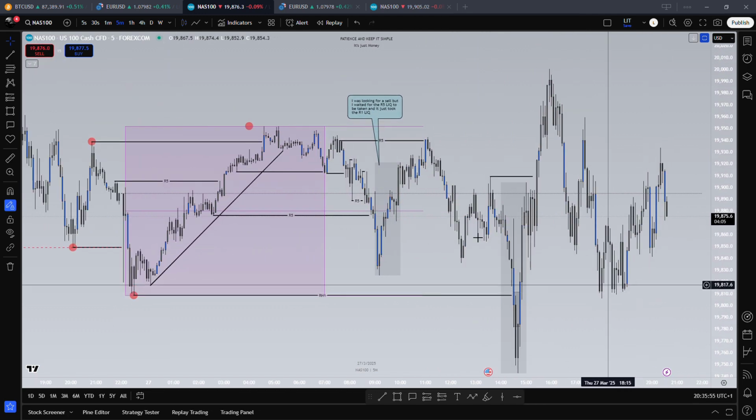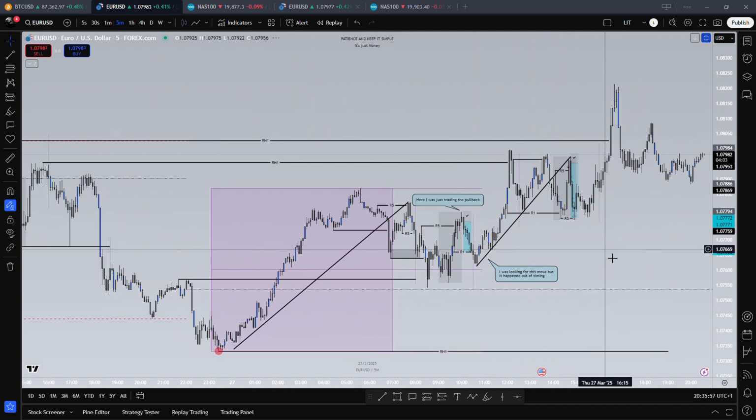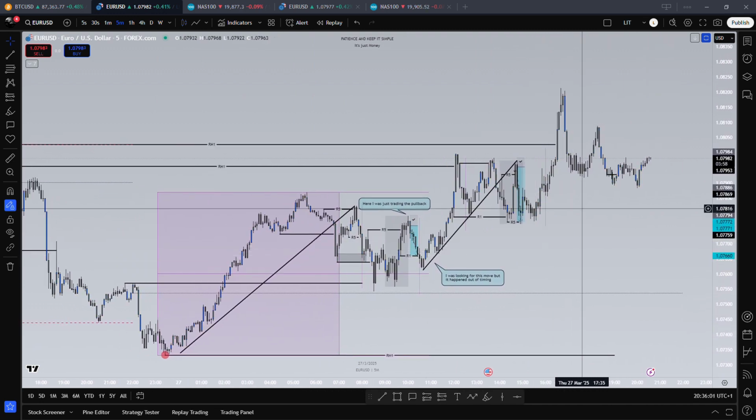So I'm happy anyways because I did these trades and I understood what was happening here. And well, let's see tomorrow what happens.